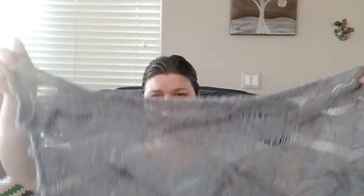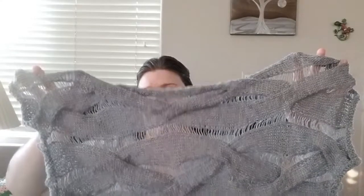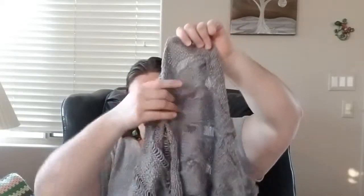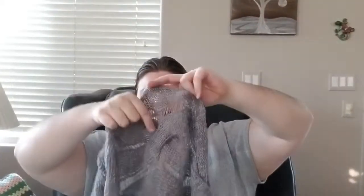So I have held this up to myself. This is unblocked, if you guys don't know. It's an unblocked item at the moment, and it's looking really cool. Now it is knit sideways, so you knit it from side to side, not up and down like you normally do. But it will stretch because you have all of these cables that you've dropped stitches in. And as they block and as things get worn, it stretches more and more and more.